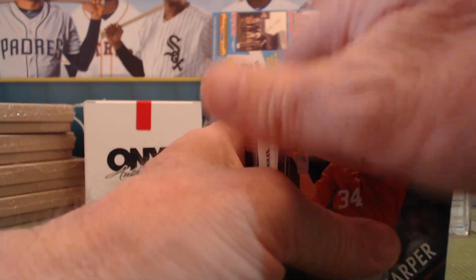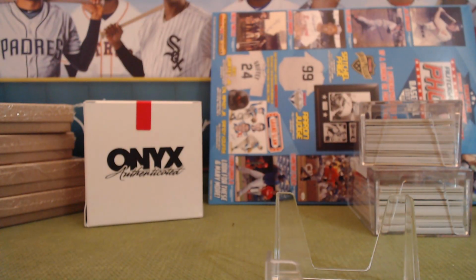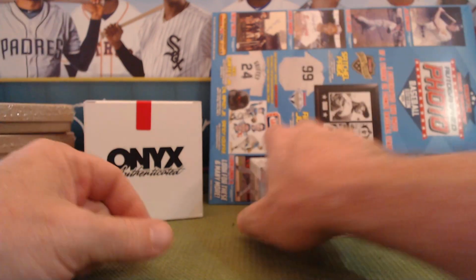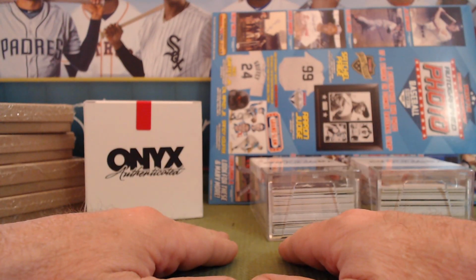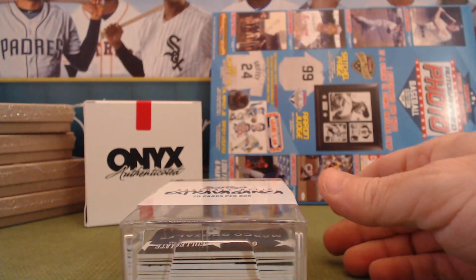All right, guys. That is going to be the least exciting of the boxes. That is the Diamond Stars. Let's get that off to the side. Thank you very much. All right. To go through next, let's set up a box of these relics here real quick.